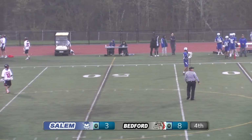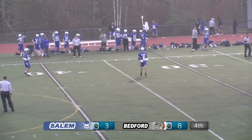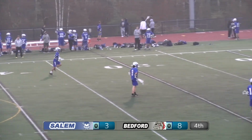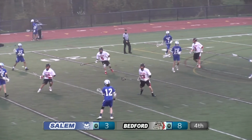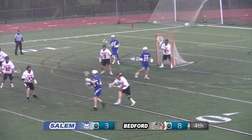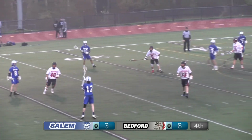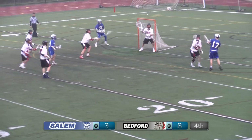Well, Enners made a nice check. Got his stick out in front of the Salem player, came back down on his hands, but unfortunately his stick continued through. And we're going to get a tripping penalty. 30 seconds. And Salem once again goes back on the power play. Just kidding. It's man up. So Salem seems to keep getting these favors, and they really need to start counting them, putting the ball in the back of the bucket.